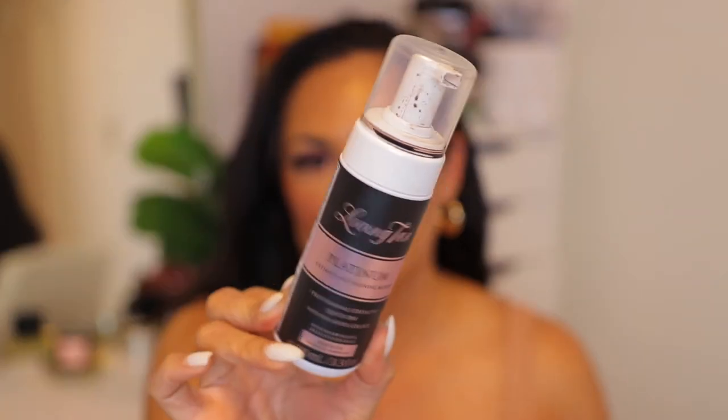First of all, I do wanna mention this Loving Tan. This is the platinum one, guys. This is Major Tan. I put this on today. I've had it on for about 5 hours, and look at this tan. Look at the tan that I got. I'm super tan, and I only left this on for 5 hours. So this stuff really, really works.